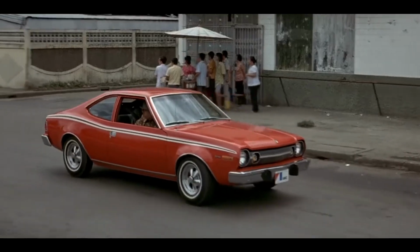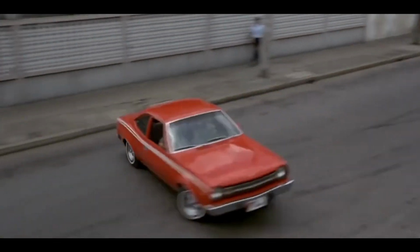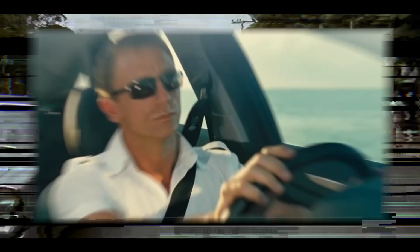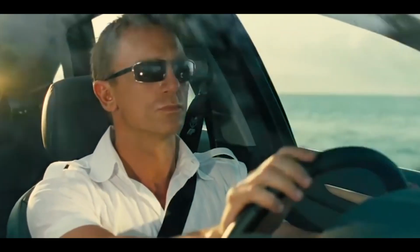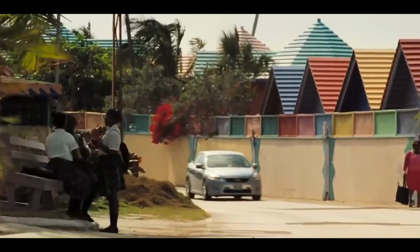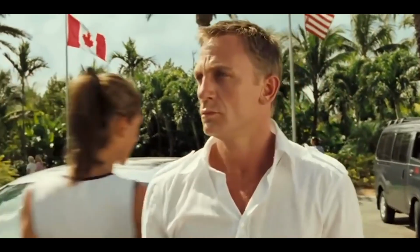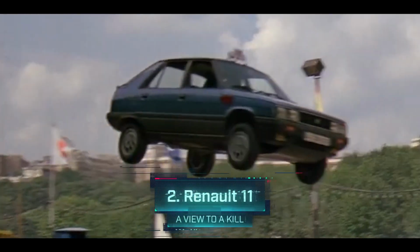But away from this stunt, the AMC lacks the power, style, grace or additions you'd associate with the Bond car. It was pure product placement. This leads us to another honourable mention of another car used for similar reasons, the Ford Mondeo in Casino Royale. For no good reason, other than to put a car advert in a movie, Daniel Craig is seen driving around the Bahamas for a minute of screen time that didn't need to be there. And now we've done the same. Sorry. Number 2, Renault 11, A View to a Kill.